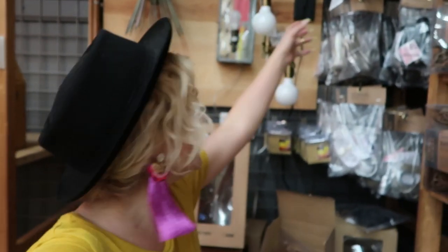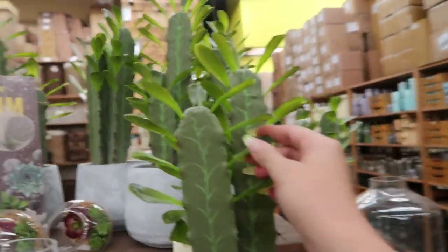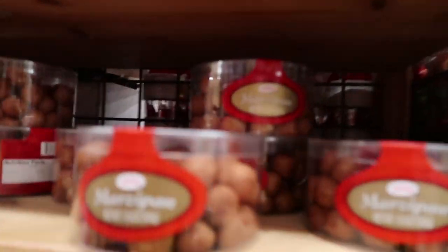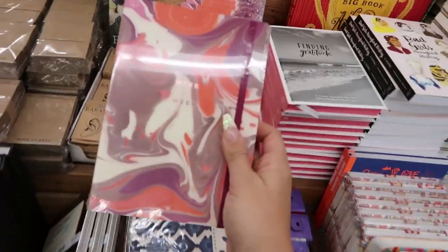Guys, look at this. I love this swing arm look, because we're trying to give her a hip bohemian look over the desk. It's gonna look really cool because we're having so much pattern. We'll bring in some simple designs to juxtapose. Ooh, a faux cactus. Wow, it looks so real. I'm wearing a basket, handbag, and a mirror. Oh my gosh, I love it. Popping candy stuff for her desk. Oh my gosh, look how pretty this is.